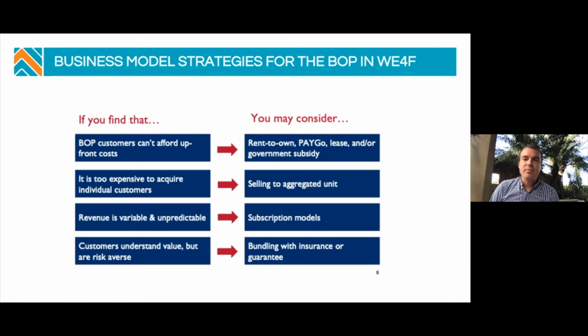And so think through where you can find those people that can then have a cascading effect to pull in others. Third, with the different crop cycles and harvest season, revenue can be very variable and unpredictable when working in the ag sector. And so I've seen some entrepreneurs overcome this through subscription-based models, like through a monthly fee, for example.